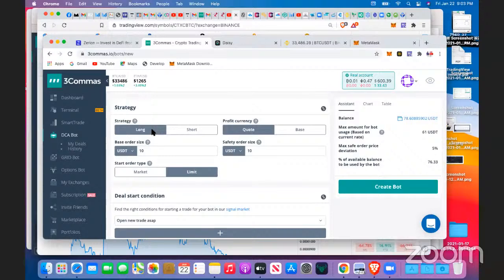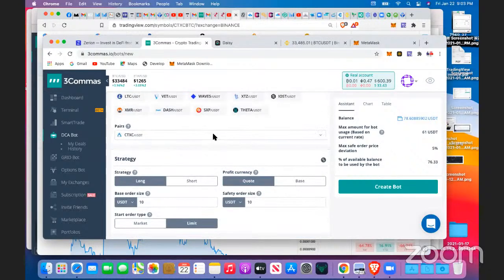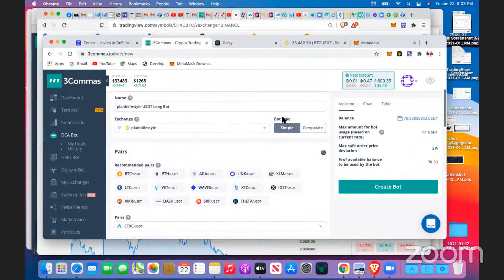It's going to buy, it's going to sell, it's going to buy, it's going to sell. So that's what you mean by long or short. Now, look at up here. It says simple or composite.